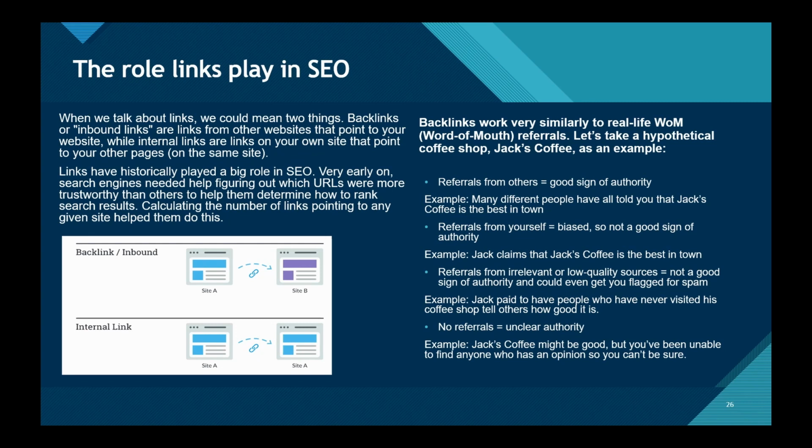The role links play in SEO. When we talk about links, we could mean two things. Backlinks, or inbound links, are links from other websites that point to your website, while internal links are links on your own website that point to your other pages on the same website. Links have historically played a big role in SEO. Very early on, search engines needed help figuring out which URLs were more trustworthy than others to help them determine how to rank search results. Calculating the number of links pointing to any given site helped them do this.